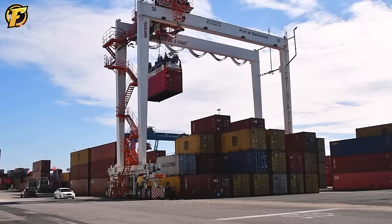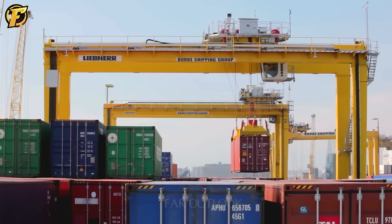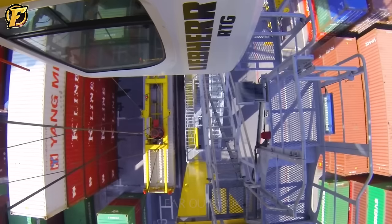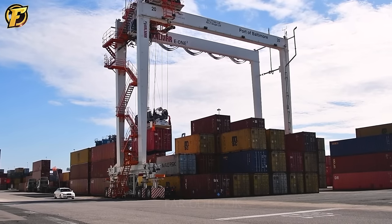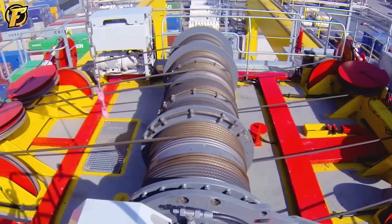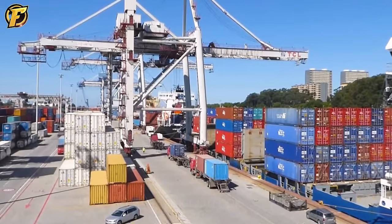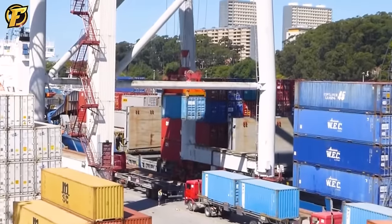Liebherr cranes equipped with rubber tires are operating at the port of Dublin, Ireland, and they are excellent at loading and unloading goods at this seaport. These wheeled cranes are designed to ensure high performance and safety during lifting and moving of goods. They provide the flexibility needed to work in limited spaces at ports and are an integral part of the optimization process.